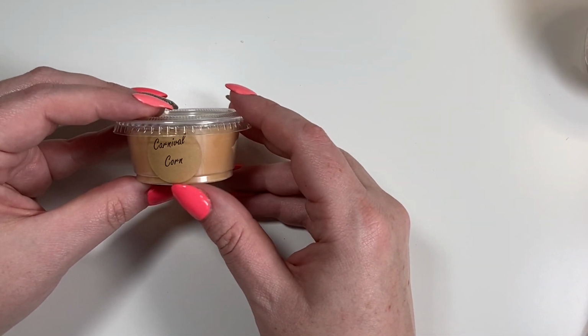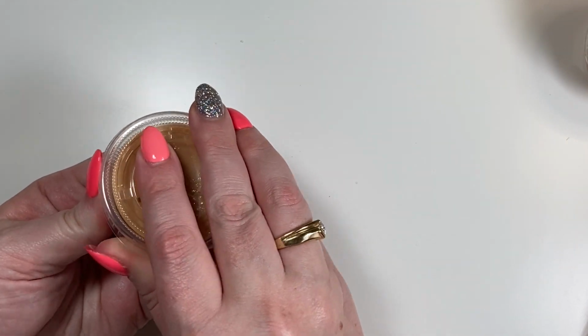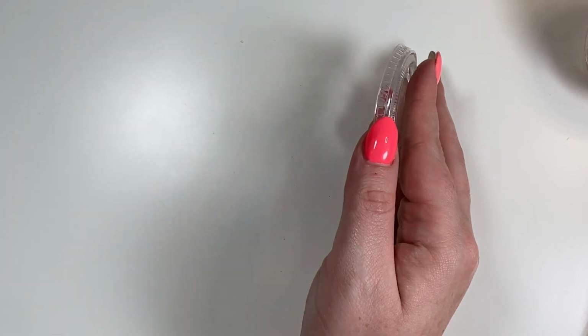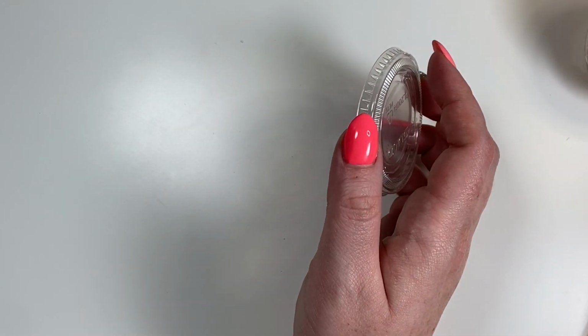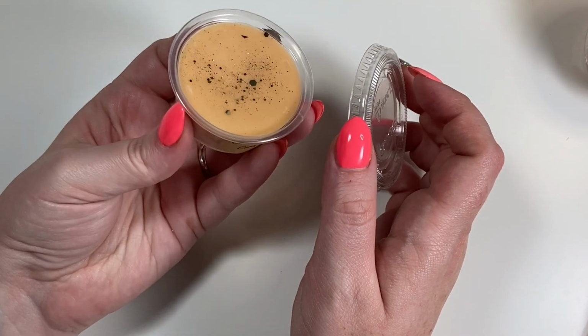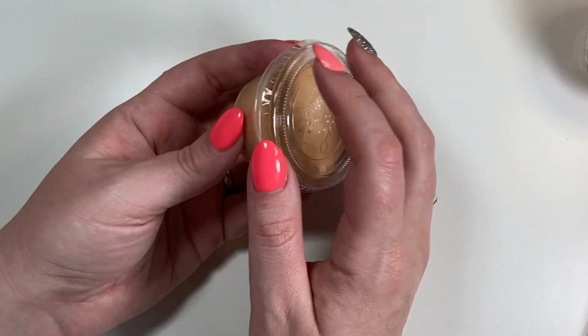Next is Carnival Corn, and this is buttery popcorn, vanilla, caramel, and brown sugar. And this one, you kind of get the popcorn a little bit, but it's very subtle, and I like the buttery aspect of it too.